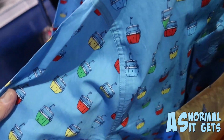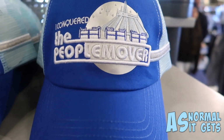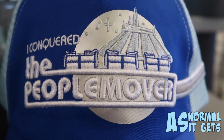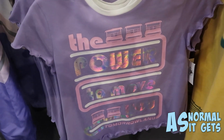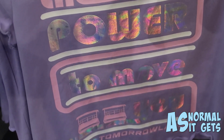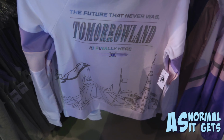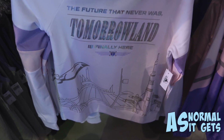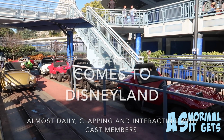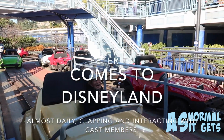Let's see. Oh, they have a Skyway Bucket shirt. And right here they have the People Mover hat. Now this is Walt Disney World, but please bring the People Mover back. Here's a shirt that says the power to move you. It's got the People Mover on it as well. And my favorite shirt, the future that never was, Tomorrowland is finally here. It's the past. There it is.